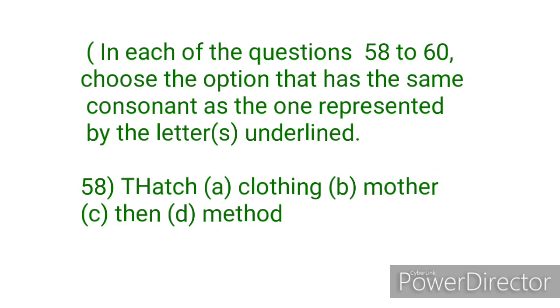And now we are in the last section of the 2018 Jamb examination questions. In each of the questions, 58 to 60, choose the option that has the same consonant sound as the one represented by the letter or letters underlined. And you know here we are using capital letters to represent the words or letters that are underlined.